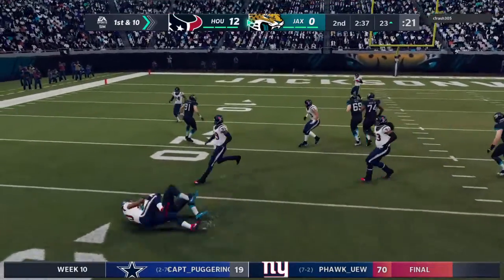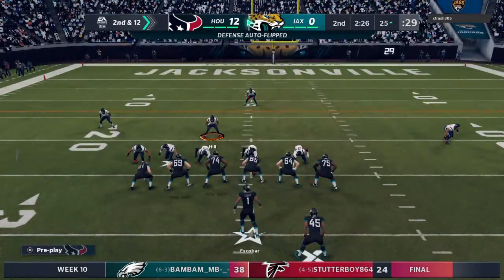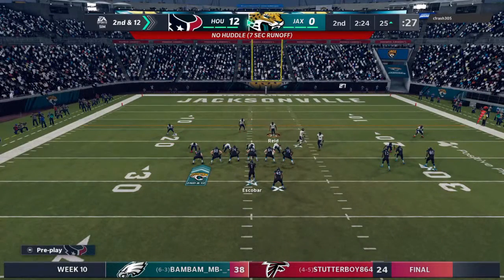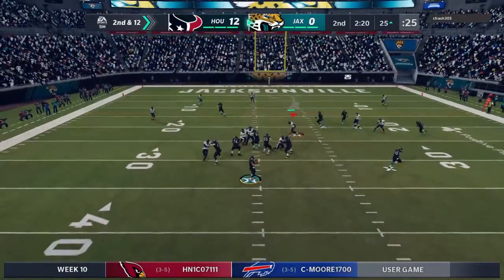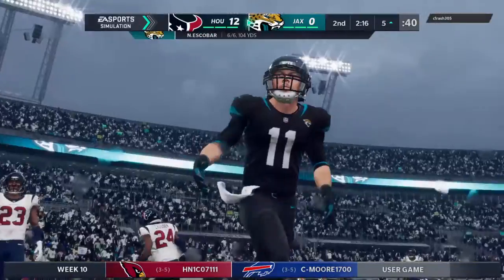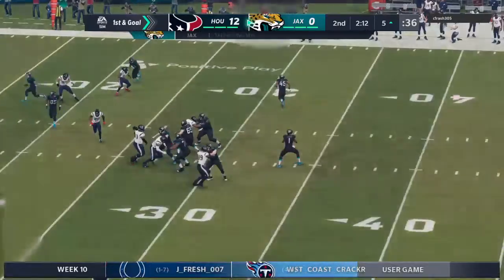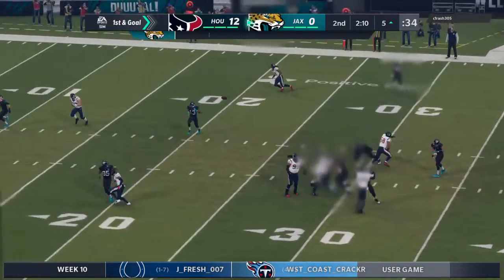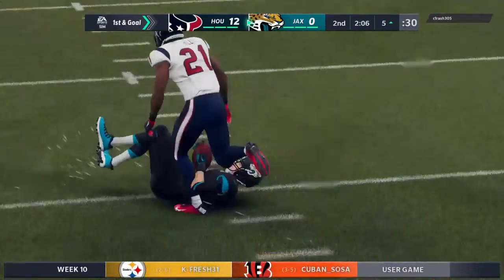From the shotgun now, here's an inside give. And the running lane's non-existent in this first half as they'll stop him behind the line. 2 yards the loss, 2nd and 12. 2nd and 12 at the 25. And he gets it all the way down inside the 10 and mark him at the 5. First target, first catch, and a 1st down at the 5-yard line.